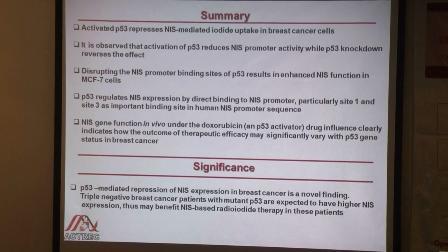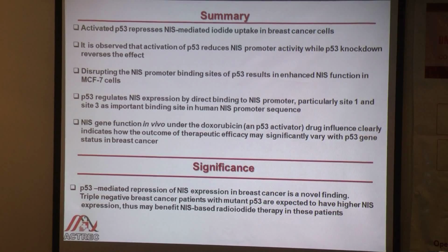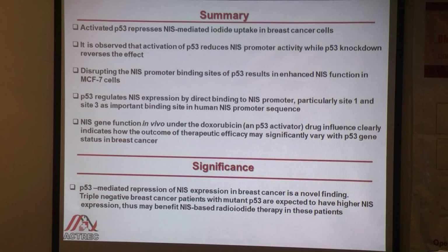It will be carried out in the future with a larger number of animals in each group. Along with that, we wanted to see the effect of iodine 131 therapy in this in vivo model. And the take-home message I would like to convey is that this is the first time we are reporting P53-mediated repression of NIS expression in breast cancer.